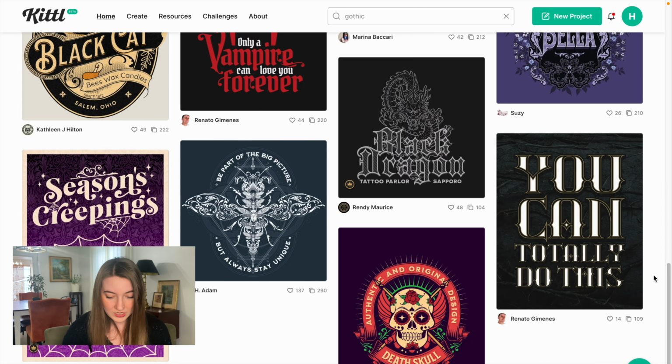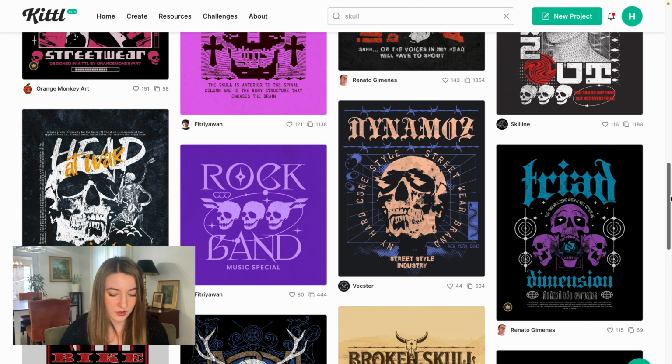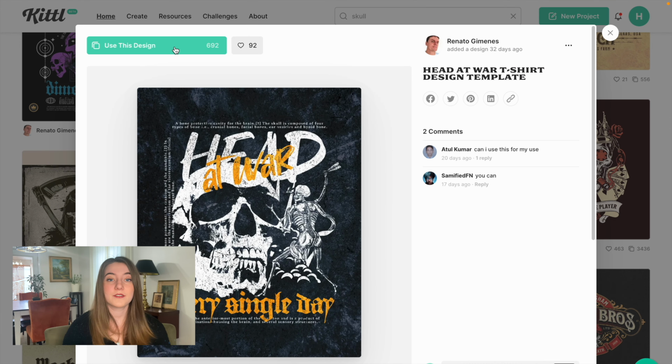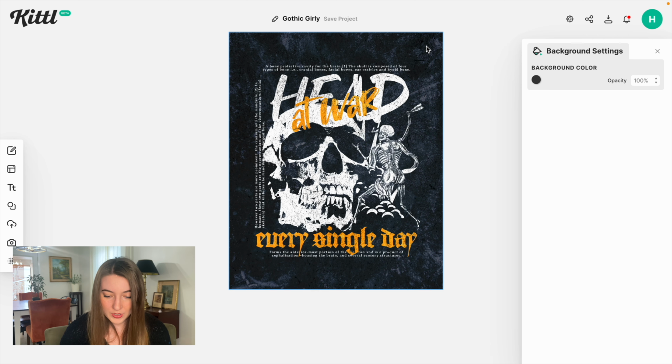Let's keep looking here. I'm gonna also search skull, some very cool designs, and all of these you can take and tweak for your own purposes. There are so many options, seriously. All right, so after looking for a few minutes, I think I like this one. And if we add some girlier elements, some girlier designs, we can definitely make this lean into that more girly gothic aesthetic. All right, so once again, I'm gonna go ahead and remove that background texture layer.